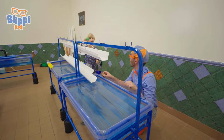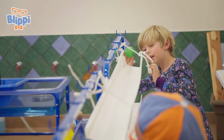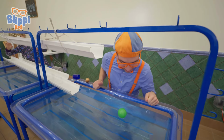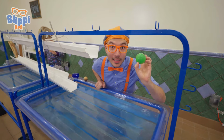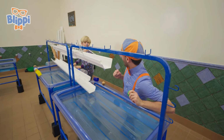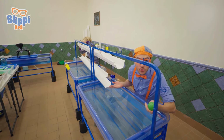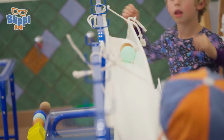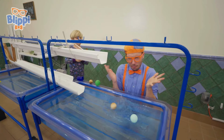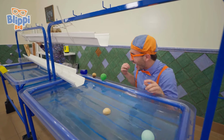This is a green ball. Let's put it down the slide. Here we go! Woo! The green ball made a really small splash. I have a really good idea, Blippi. Okay, what's your idea? Put this one and this one in. Ooh, we're gonna try a wooden ball and a plastic one. Here we go! Whoa, that made a really big splash!